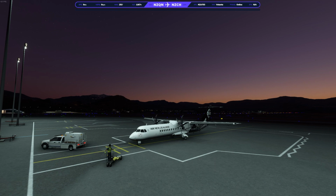It looks terrible. So as you can see, we are in a cool new plane that just released yesterday for Microsoft Flight Simulator. It is the ATR72 or the 72-600 or the 42-something. I can't remember what the letters are. Basically, they're the same plane. This is the stretched version of the smaller version of it. You get both when you buy it.